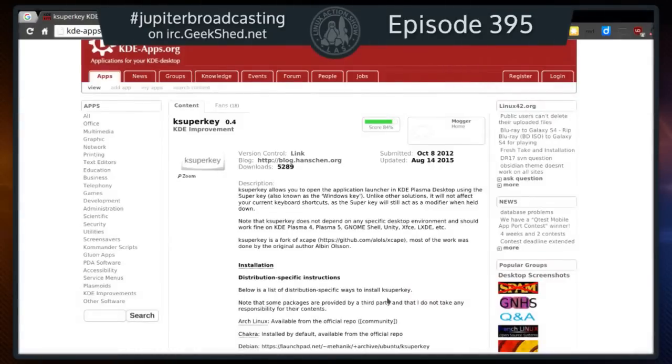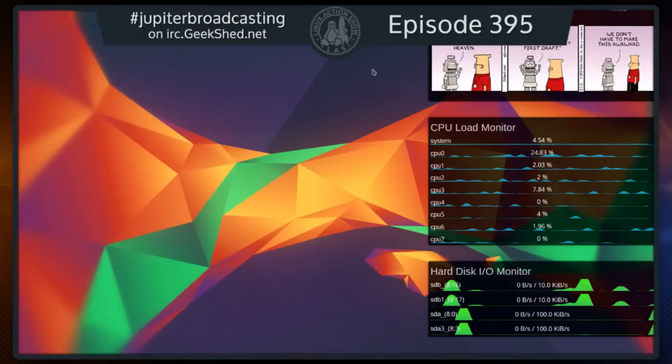So what I have done is I have taken the nuke option, thanks to Imacon. He pointed me to something that is probably in your distribution's package repo. It's called KSuperKey, and it allows you to open up the application launcher on KDE using the super key. You just install it, and then you run it. So you have to install the package. That might be kind of obvious.